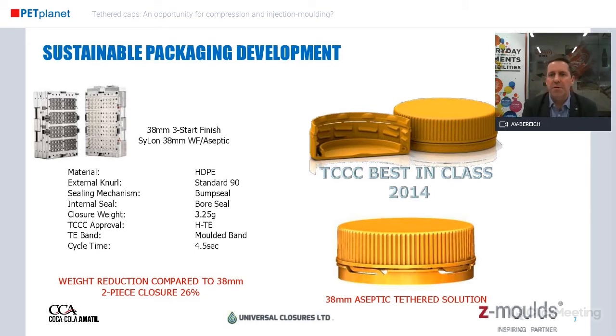In 2014, we introduced a 38 mil Solon flat cap. It's a three-start aseptic finish closure. One material, high-density polyethylene, again utilising similar bump seal and bore seal mechanisms. Again, weighing in at 3.25 grams, it passes all the Coca-Cola system packaging requirements, with moulded bridges and a moulded stretch band. Cycle time's roughly 4.5 seconds. In 2014, that gave us a weight saving compared to the outgoing two-piece hot fill cap of around 26%.